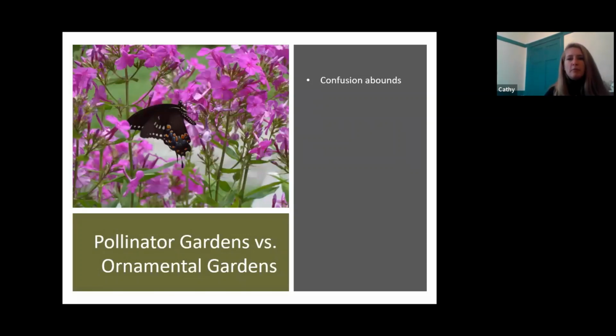This is a picture of a spicebush swallowtail on a phlox plant in my backyard. I love seeing butterflies in my backyard, and I think it is easy to do. But the reason I put this talk together is because I really do think that confusion abounds.